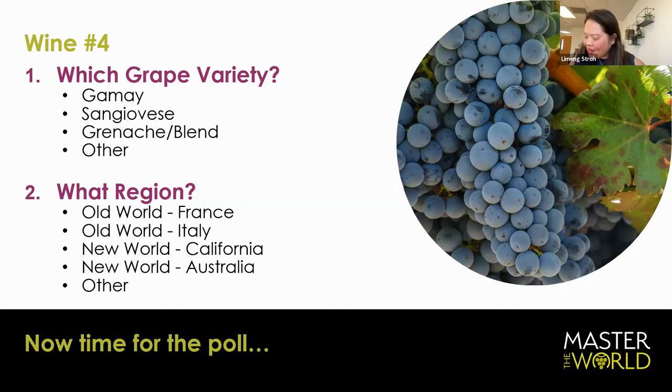Excellent. Tim, I love the comments that we're getting on the blood orange, super ripe, pink grapefruit, and also your comment about drinking for science is excellent. I'm going to end the poll right now and share the results. Okay, and let's see where people are. Yes. So you've got 55% on Grenache, 36% on Sangiovese, and then on region, you're about 65 New World, 35, 36 Old World. So what do you think?